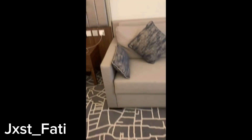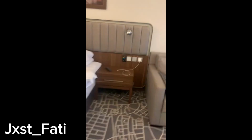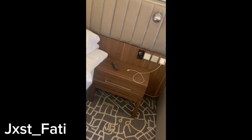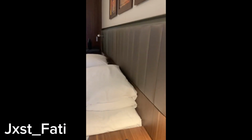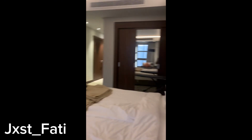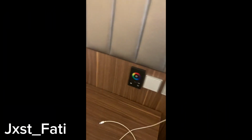Then we have the main part of the room. The bed. And in the bed, it was two twin size beds, but we joined them together into one big bed. But here there's this little light that turns on and off, and there's this where it turns off the lights or turns on all the lights. So that's a good thing, so you don't have to press each and every switch differently.